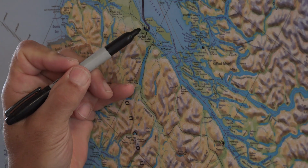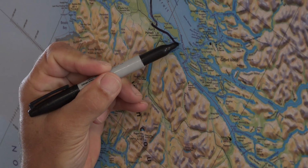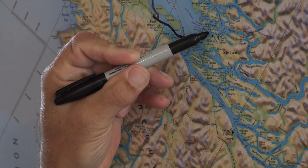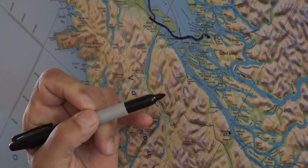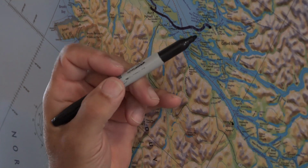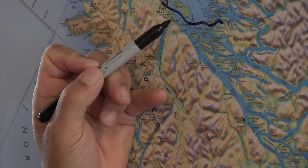And our trusty map, of course. So let's take a look at the map and see where we go in this final episode. We're going to start off where we left off in Port McNeill, sail south, cross through the Broughton Islands to what we call Bootleg Cove, is a local name for it, I believe. Then from Bootleg Cove, we wound ourselves back out and around.